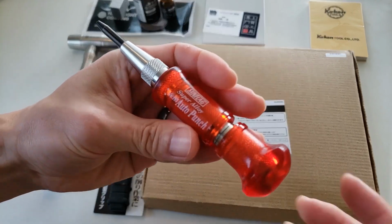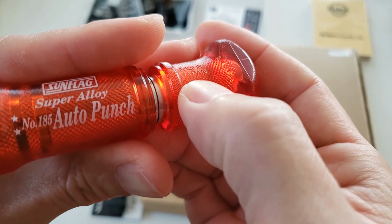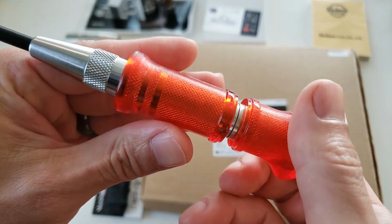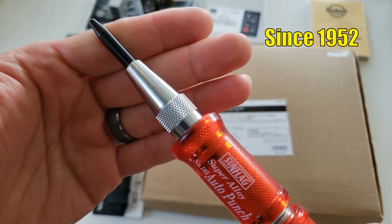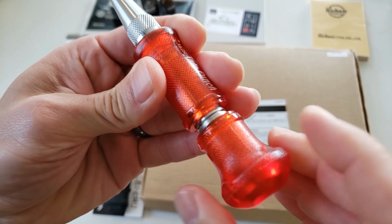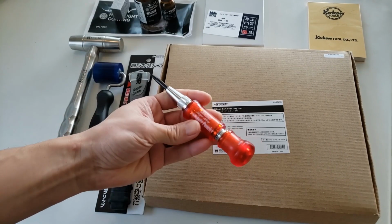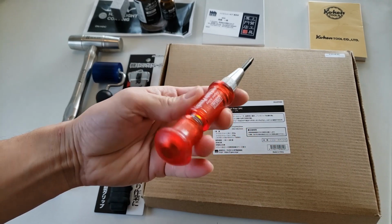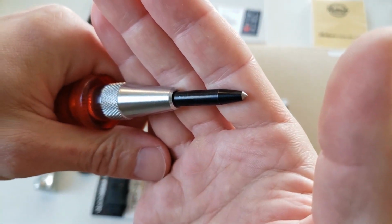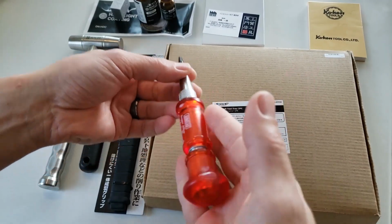And this one here is an auto punch, made in Japan. If I can get that to focus there, made in Japan. This is by the manufacturer called Sunflag, very well known in Japan for producing screwdrivers for a very long time. This is their carbide tipped auto punch. You can adjust the tension, the hardness at which this thing strikes. Yeah, so if you are familiar with some other Japanese manufacturers, you look through their catalog and you look at what they may have to offer in terms of center punches, or rather auto punches, you may come across a shape like this, and yeah, believe it or not, they are the manufacturers.